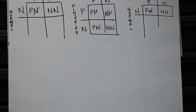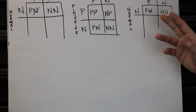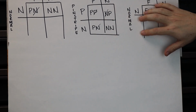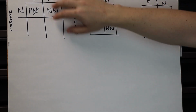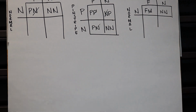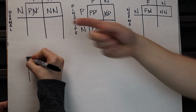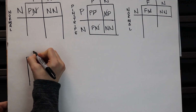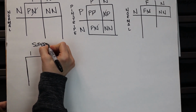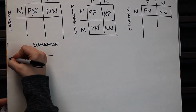All right, continuing on with Punnett squares. You can still see it a little bit up here. This was our fire to normal. We're going to talk about super forms. All right, so we're going to do a super fire to a normal next. So a little L, Holly, please. We're going to breed a super fire up top, right, super fire. She's always trying to get ahead of herself. And then a normal.